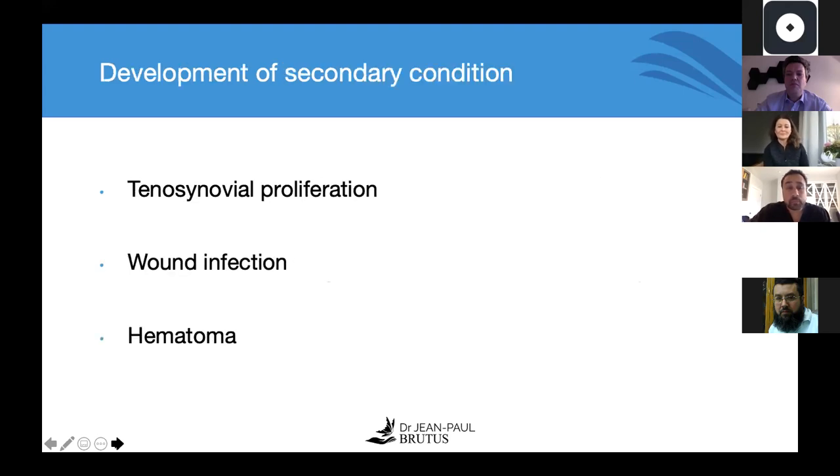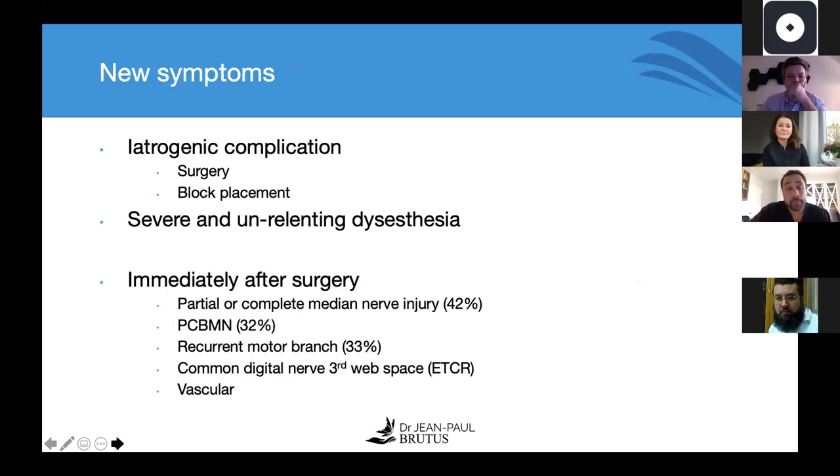So it will need to be divided again. And then you can have a secondary condition like inflammation that appears around the tendons, for example, in a case of rheumatoid arthritis, or another type of inflammation-based condition causing the tendons to swell inside the canal. You can always deal with a patient who's had a wound infection or a hematoma causing compression.